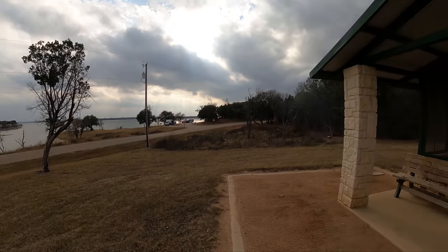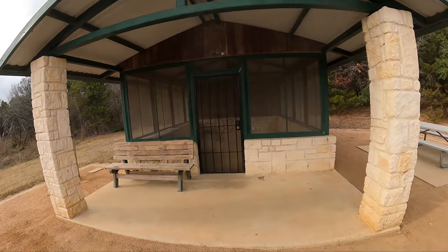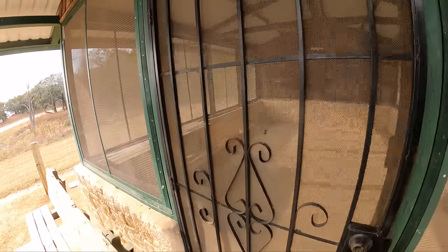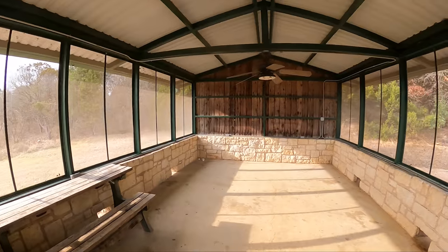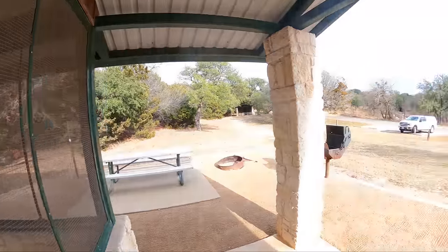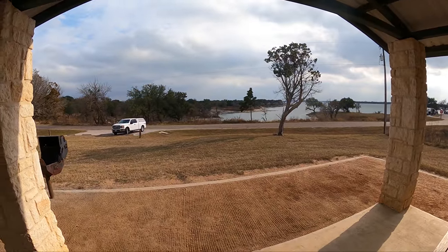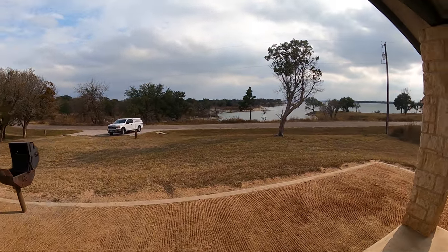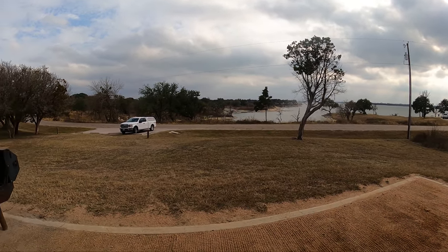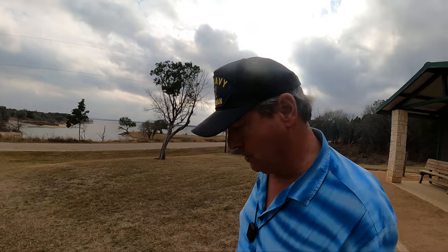Airport Park actually has a number of screen shelters. There are only two screen shelters at Speegleville, but they've got probably a dozen over here at Airport Park with a great view. Some of them are even right on the water. But of course, those are occupied today, so I can't show you those. Let's go see some more stuff.